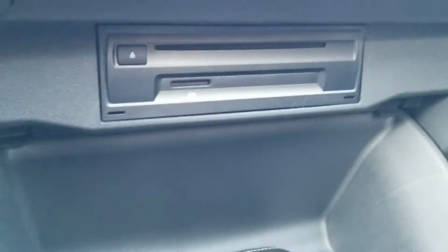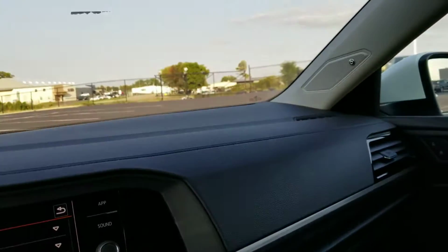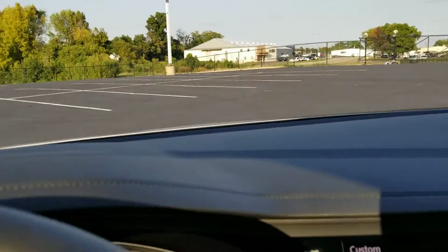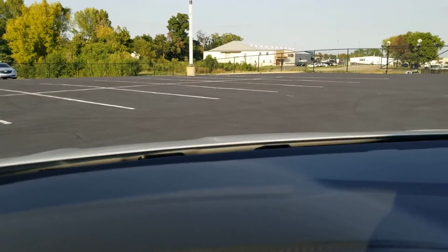Now in the glove box here, there is a CD player and an SD card reader right there. And then you have a pretty good amount of room for storage right there for your manuals and such. The dash is still flat, kind of a semi-soft flat dash there, and it's a little pliable plastic here, but you do have this set up right here as well.